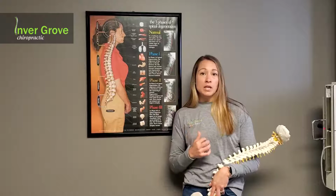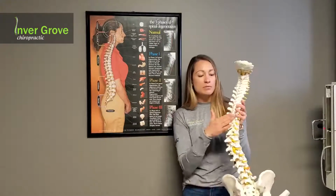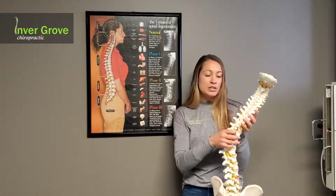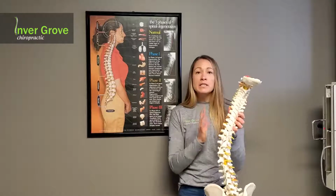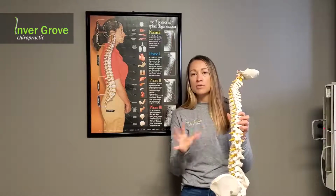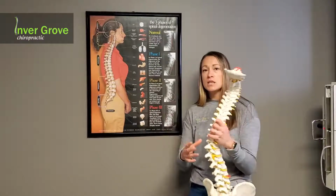So on an x-ray there's a lot of things that we look for, but we look for a lot of structural misalignment. So we want the vertebrae to be in as much alignment as we can, without any rotation, no lateral bending, things like that are going to put pressure on the nervous system. We want to remove all that interference. So we can see that on x-ray.